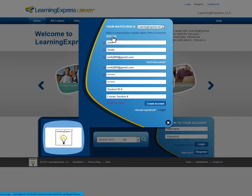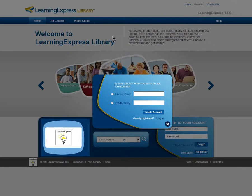You will now see a page that will ask you to provide your library card number or a product key to register. Different libraries use different registration methods, so if you are not sure which method your library uses, ask your librarian or contact Learning Express Library's customer service. If you are providing a library card number, you may be asked to confirm your institution after entering the number if the number matches more than one institution. If a product key is needed, please contact your librarian to obtain one and then proceed with the registration process. Once your account has been created, you can take advantage of all that Learning Express Library has to offer.